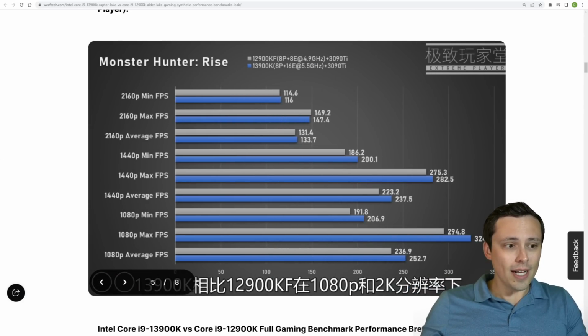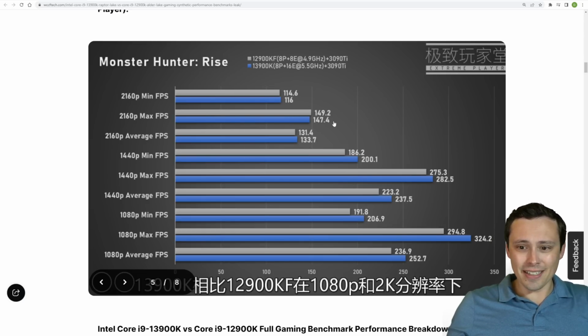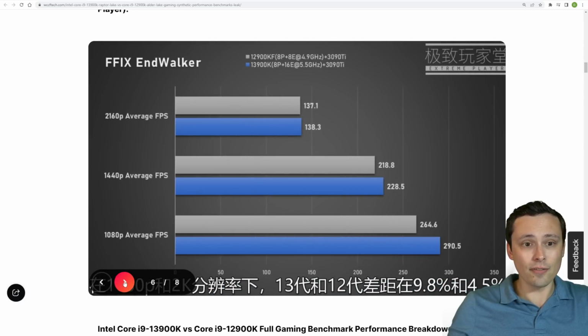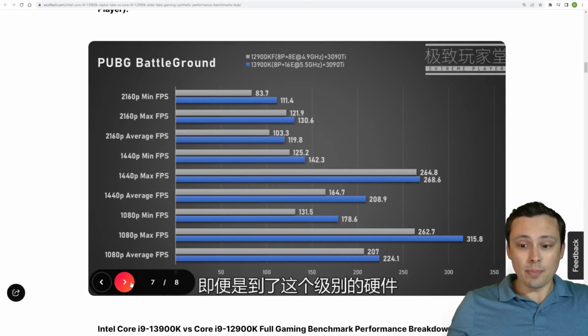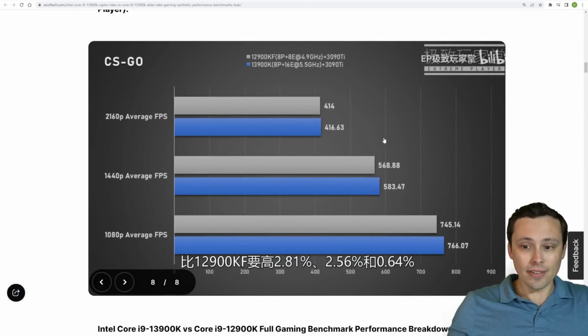Now, with Monster Hunter Rise, I just realized I'm a little bit in the way there. Monster Hunter Rise, we're seeing, again, not anything too crazy here other than 1080p max FPS and 1080p average. So at 1080p, we are getting some noticeable gains here. These ones are more noticeable than in some of the other games. Final Fantasy XIV Endwalker, again, some decent gains here. And PUBG Battlegrounds, again, some noticeable results, especially the 1080p max FPS and 1080p min FPS, some very noticeable jumps. So it seems like certain games are benefiting from this. CSGO does not seem to be one that's getting much from this at all.